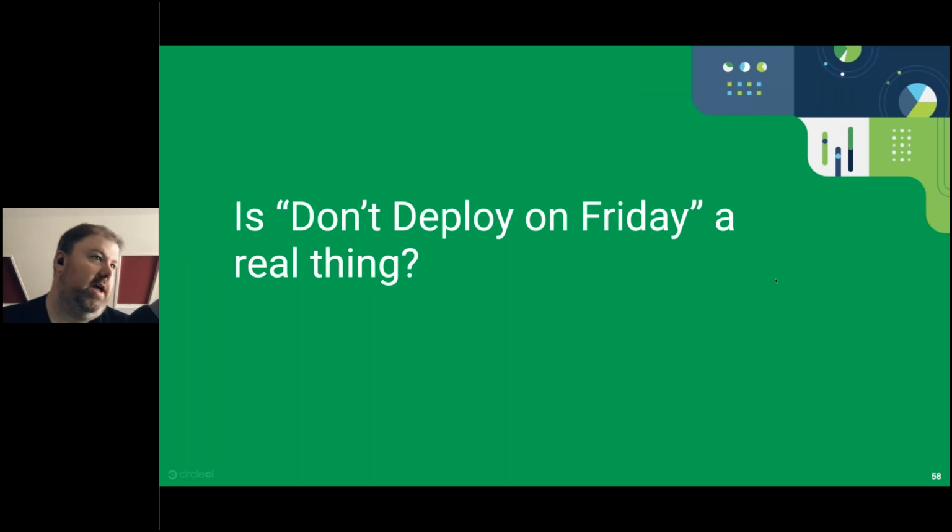The next question that I asked was, is this "don't deploy on Friday" a real thing? This has been kind of an old school level of thinking. I think that goes back to the classic operations days before DevOps was a big movement. It was, well, we don't make changes at certain times. That's the best way to be stable. And "don't deploy on a Friday" became quite a real thing overall.